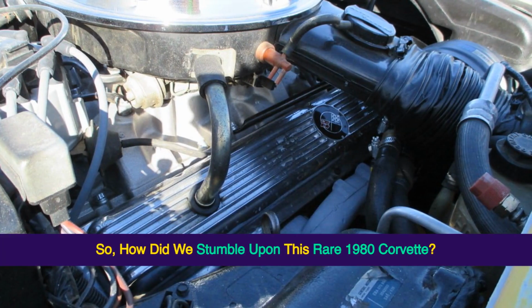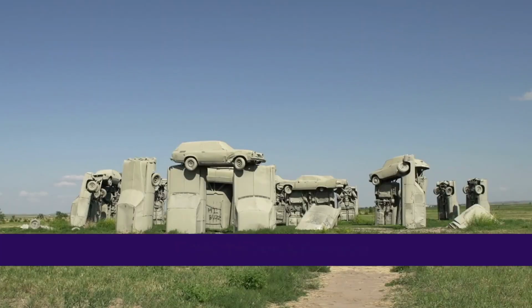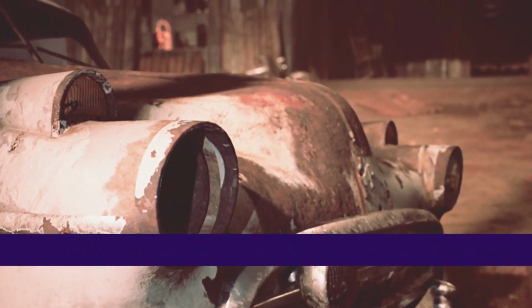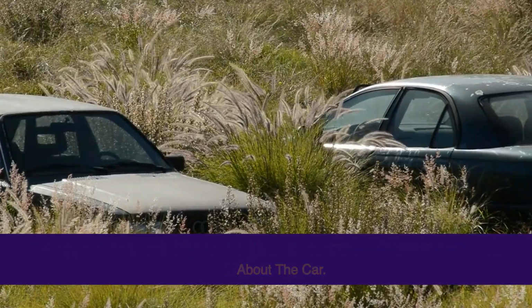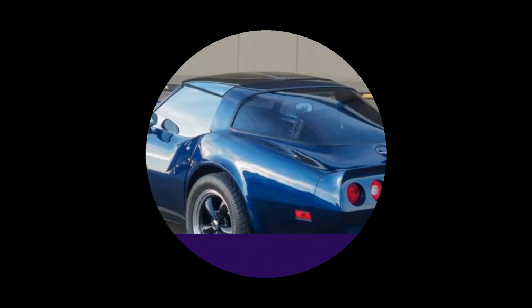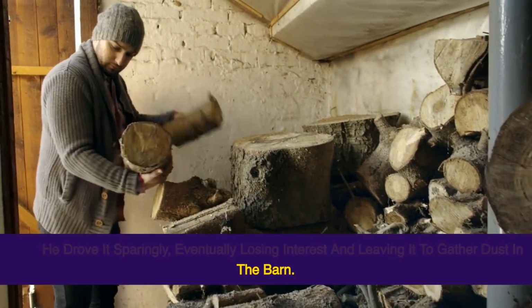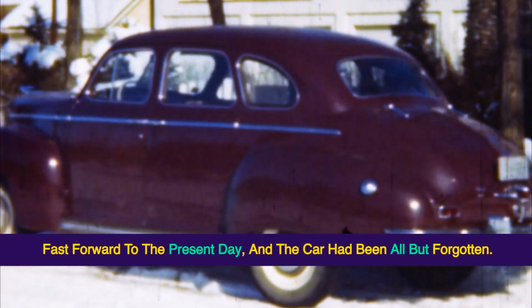So how did we stumble upon this rare 1980 Corvette? Well, the story is fascinating. The car was discovered in a dusty old barn, hidden away for decades. The barn was owned by an elderly gentleman who had long since forgotten about the car. As the story goes, the car was originally purchased by a wealthy businessman in the early 1980s. He drove it sparingly, eventually losing interest and leaving it to gather dust in the barn. Fast forward to the present day, and the car had been all but forgotten.